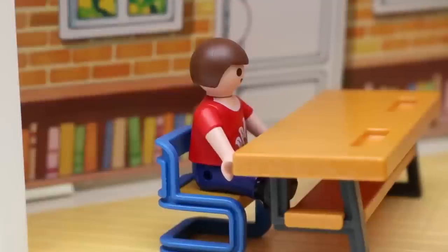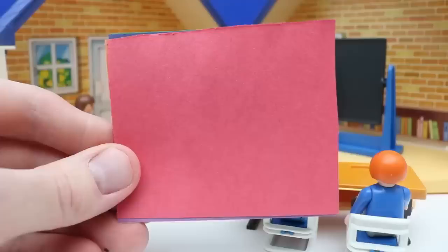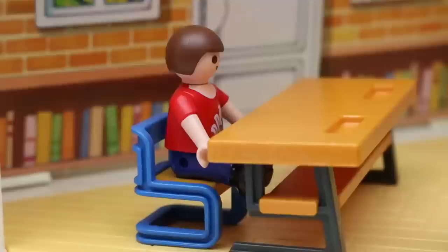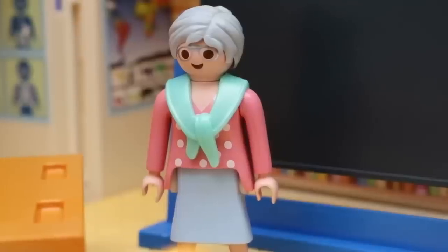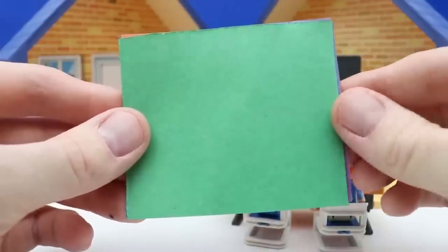I'm not sure. How about this color? I don't know. I'm sure you'll know this color. It matches your shirt. I don't know the name of that color either. That's okay. It takes time to learn. Let's go through all of the colors as a class.